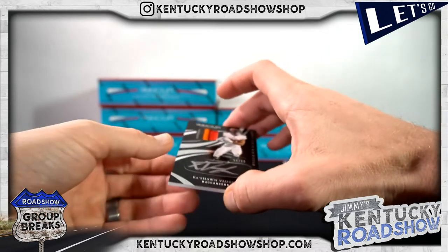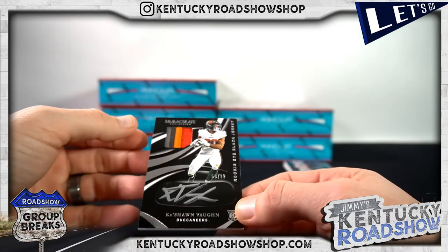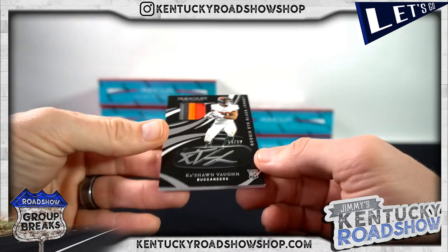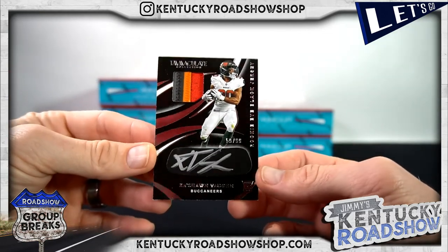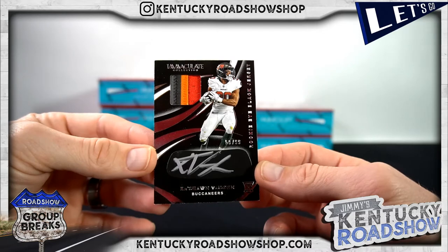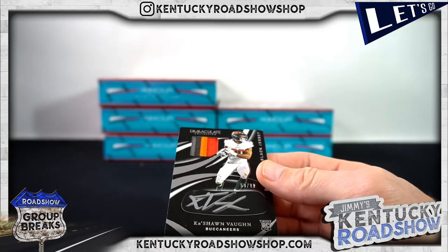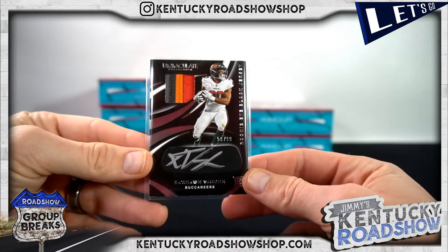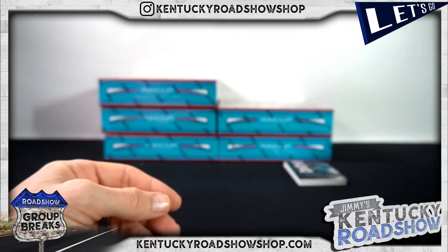Wow. Keyshawn Vaughn to 99. I wish they did acetate on all the black cards so that the paint didn't chip off around the edges. They chip off along all the cards. You just can't tell because most of them are white. Keyshawn Vaughn, Buccaneers. It's a good patch. I like the eye black better than the sticker. It's cool. Nice.